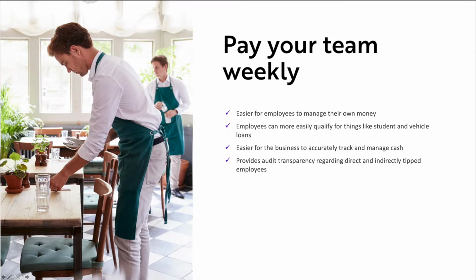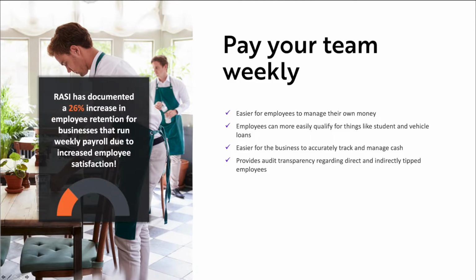In conjunction with charge tips on checks, weekly payroll provides audit transparency regarding direct and indirect tipped employees. It's common practice for an auditor to use an employee's W-2 against the payroll register. The auditor notices that the charge tips don't match and starts asking for the tip ledger for support staff and kitchen personnel. RASI has documented a 26% increase in employee retention for businesses that run weekly payroll. This is due to the increased employee satisfaction.